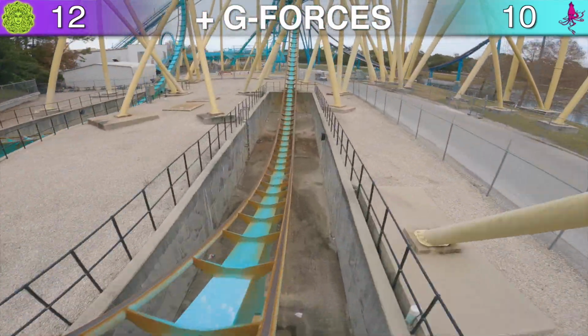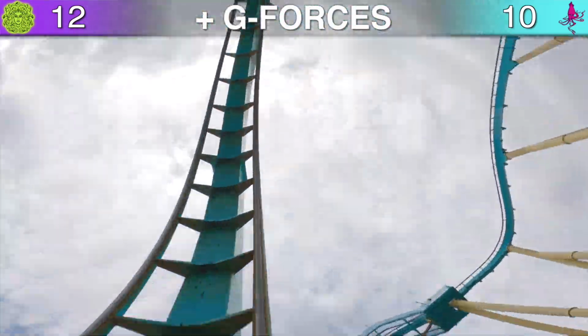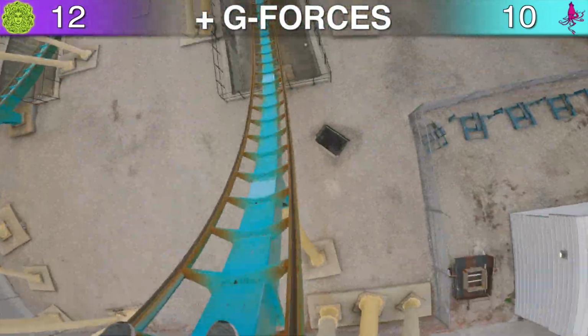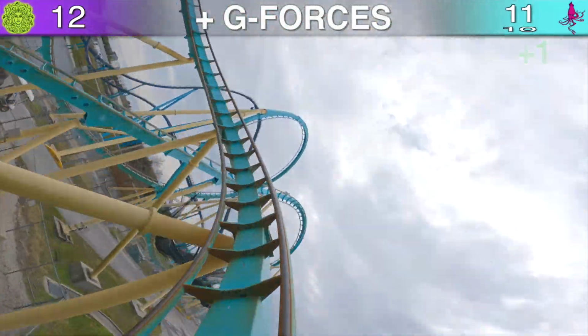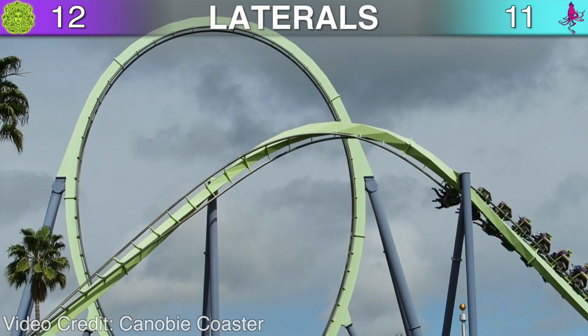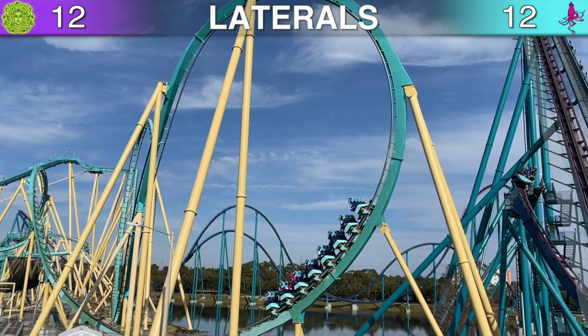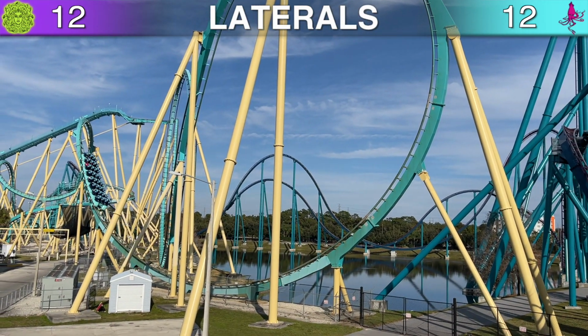Kraken on the other hand provides more positive G-forces, pushing you into your seat for a majority of its elements and seemingly having tighter transitions overall. Point to Kraken. As far as which coaster throws you around side to side more, Kraken will get another point, as Medusa just doesn't have nearly as much whip.